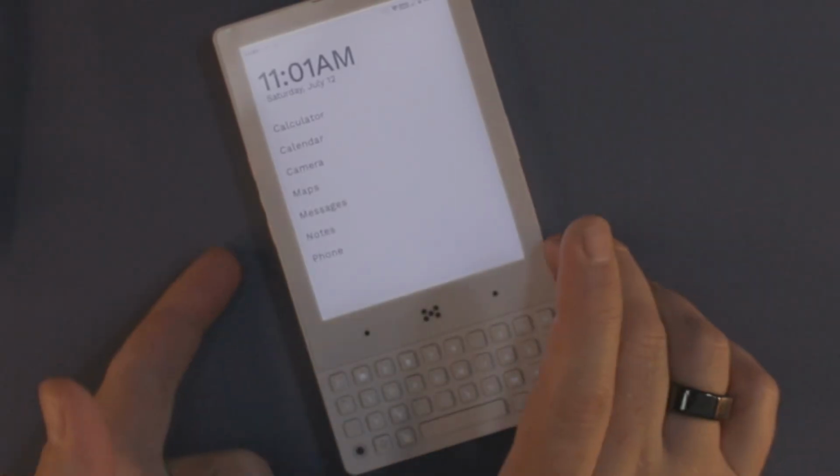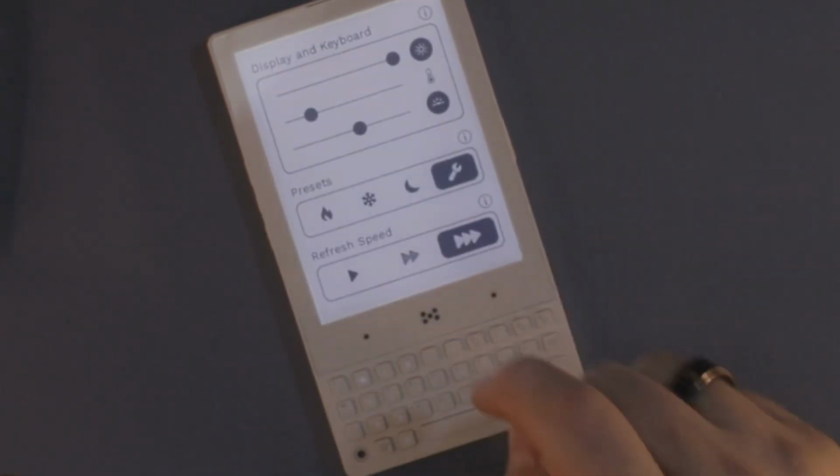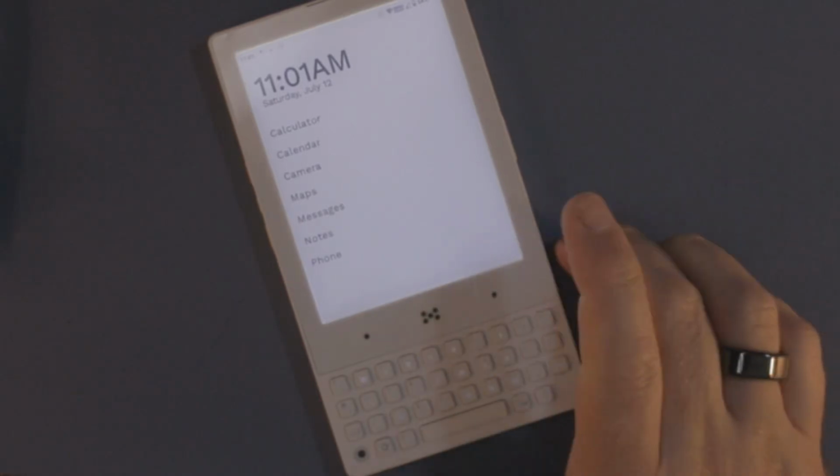I've had issues maintaining a proper refresh setting. So I'll change the setting to like the midway point for refresh on the device, and the device will go back and forth on its own seemingly. And these are the small issues I've been having.